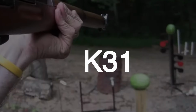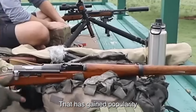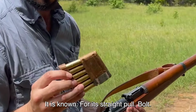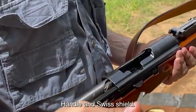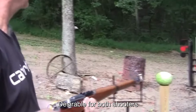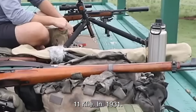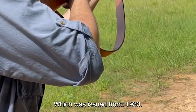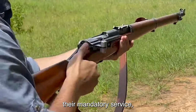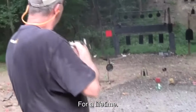Number 2. K31, $600. The Swiss K31 is a 20th century rifle that has gained popularity due to its uniqueness, fun to shoot, and accuracy. It is known for its straight pull bolt, beer keg charging handle, and Swiss shield. The K31 is different from other Mills-Serp rifles and is desirable for both shooters and collectors. The K31 has a history of being replaced by the Swiss 1911 rifle in 1931, which was issued from 1933 to 1958. After Swiss soldiers finished their mandatory service, they could purchase their issued rifles, resulting in many guns being kept and maintained for a lifetime.